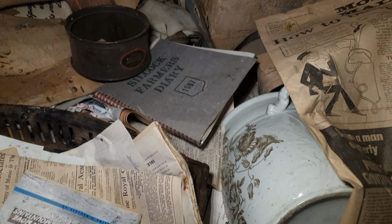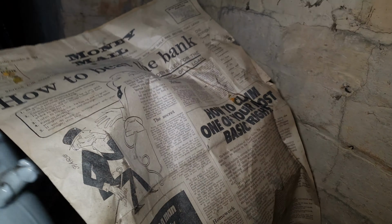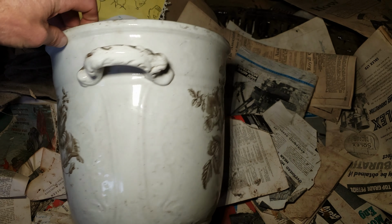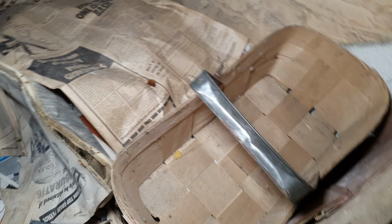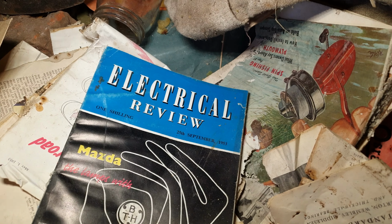Look at those pots. Don't want to break it. Well, it's already been broken, but that'd have been a nice pot at one time. Old school basket there. Yeah, there used to be loads of magazines here, like these, obviously. They've been taken away.